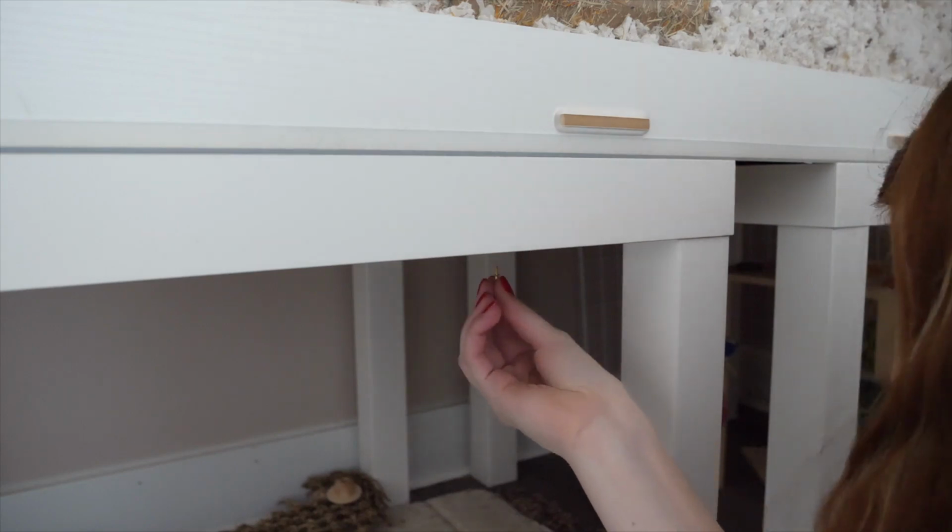Then we have the rabbits, who also are both doing really, really well. Recently I got these little hook things to screw into the top of my lac tables to hang some of their toys.